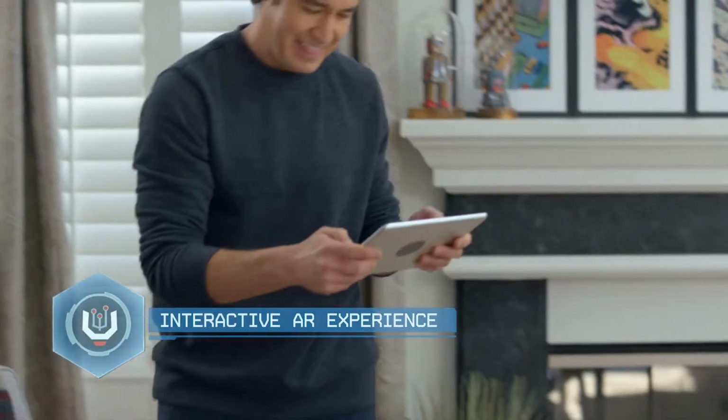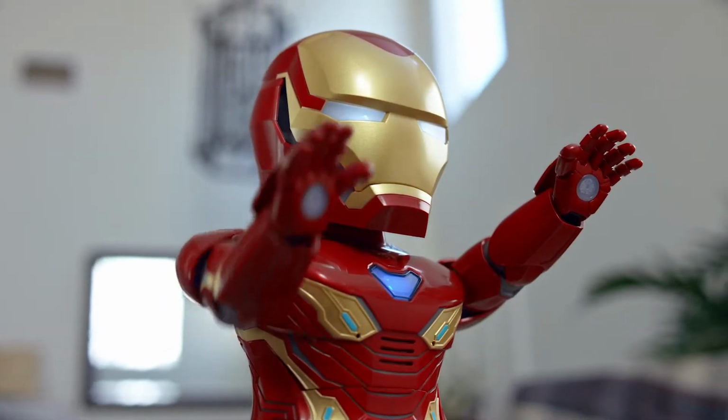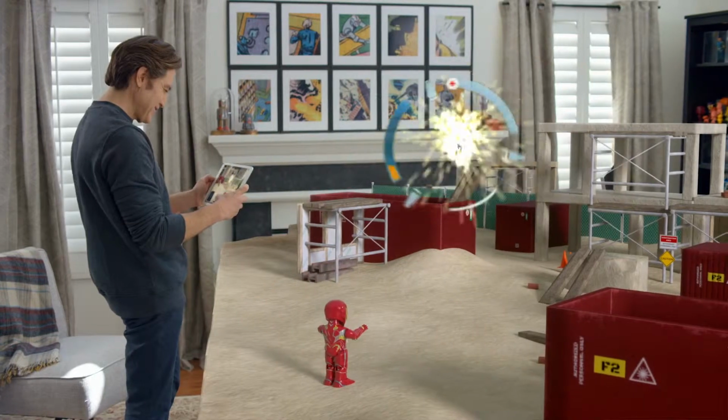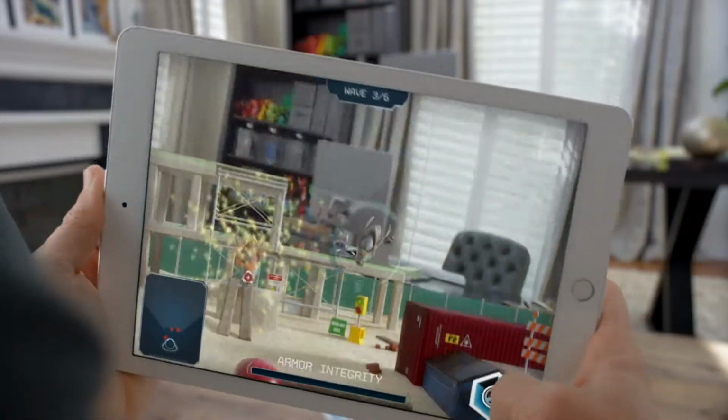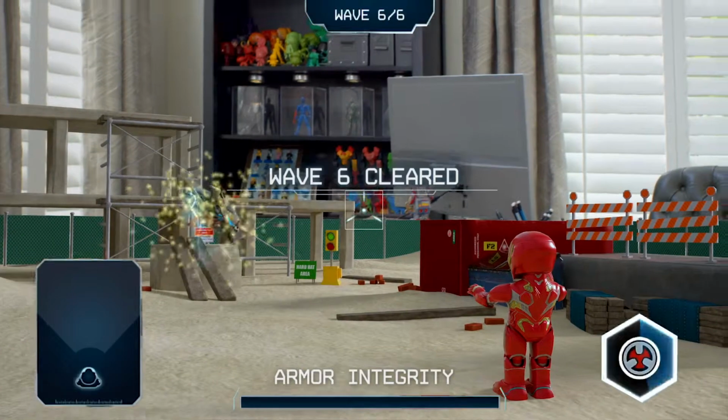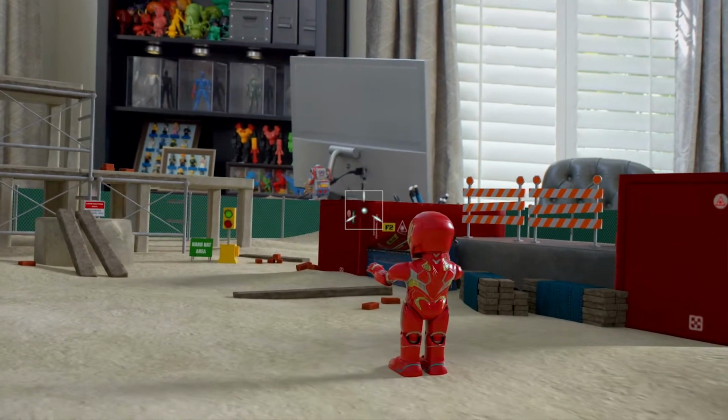This walking, talking Iron Man Mark 50 robot by UBTECH brings Tony Stark to life. Now it's a party. Create, control, code, and battle against enemies, inspired by iconic Marvel Cinematic Universe villains in high-tech AR battles. Enemy eliminated.